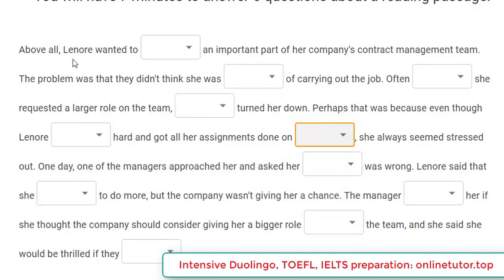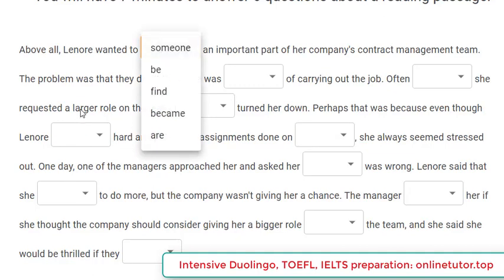So, above all, Lenore wanted to ___ an important part of her company's contract management team. Let's open this. Above all, Lenore wanted to: someone an important part, be an important part, find an important part, became an important part, or are an important part. As in any test, some of the options are clear distractors. They are absurd, they clearly don't match. Sometimes you will have two or three variants among which you will hesitate. So here we have several distractors.